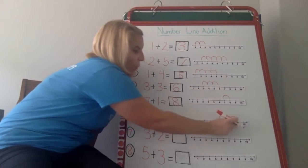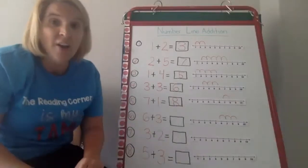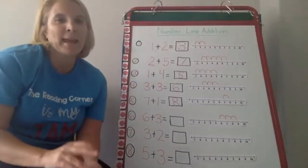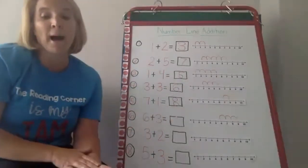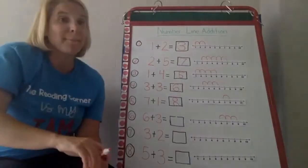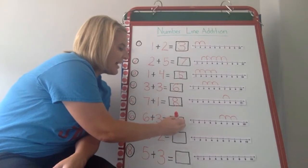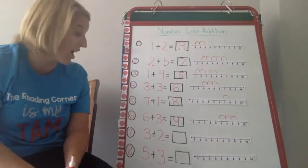1, 2, 3. What number did I end on? What number did my froggy jump to? Number 9. So we're gonna make our 9. 6 plus 3 equals 9. We're gonna make our 9 in the box. A loop and a line that makes a 9. Ready? A loop and a line. That makes a 9. Awesome job.